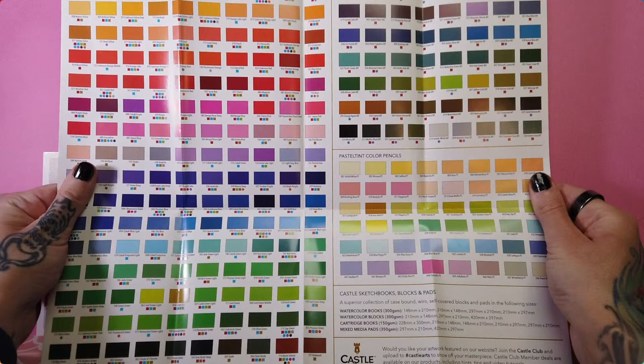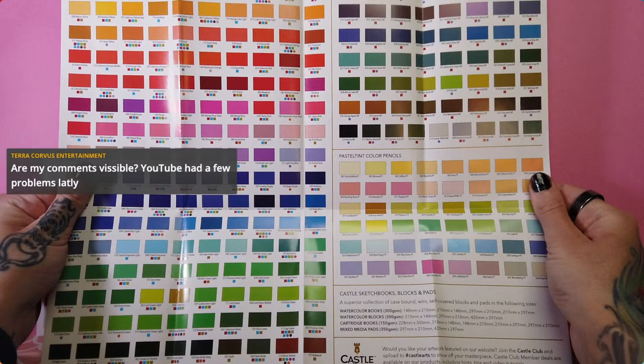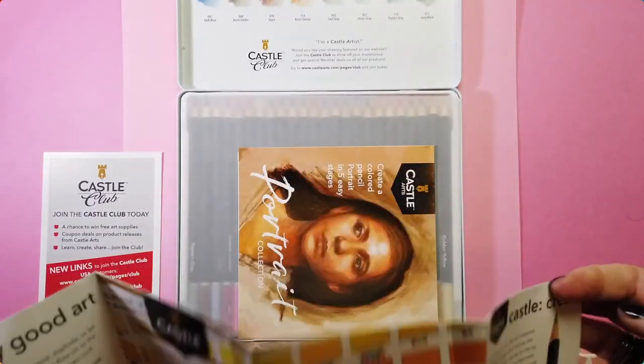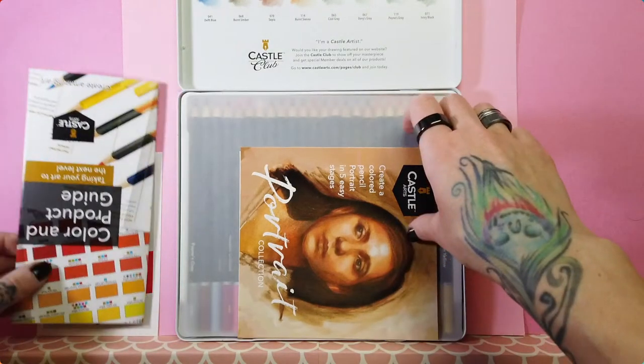Someone asked before the show if this set is... Yes, your comments are visible. They are appearing on the screen right now. Someone asked before the show started if this set is a specialty set or if the colors come from a larger pool. I believe based on the numbering on the pencils and this giant color chart that it does come from a larger pool, and this right here is the larger pool of all their colors and whatnot.